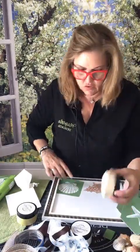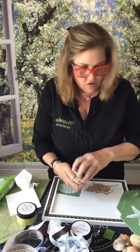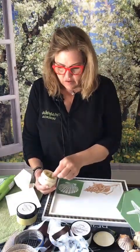Okay, so we're gonna do the almond latte with, so you can see this type of shell is whiter on the top and darker in the middle. So I'm going to do the almond latte on the outside, and then I'm going to do my darker color on the inside. And just again, hot mess it.